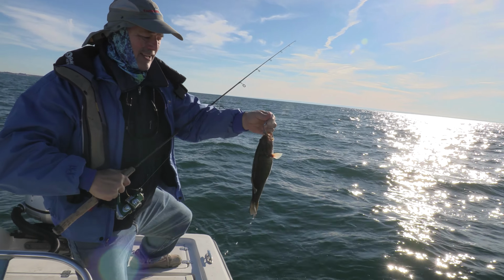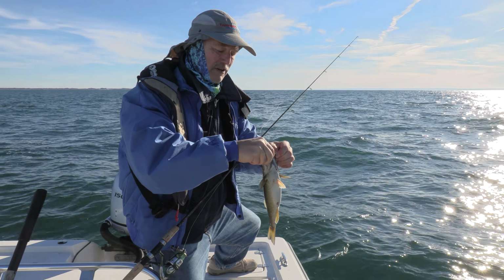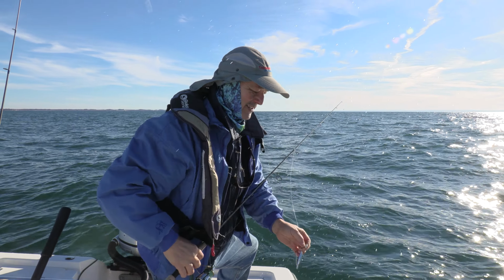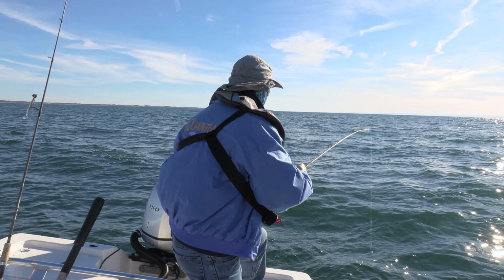And I got myself a small bass. Hey, that's a good start right there. Definitely not a big one, but boy did he ever hit, and just hooked inside the mouth. All right, that's a start. Okay, I'm going to get my line back out there again.